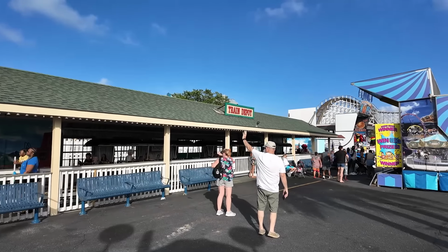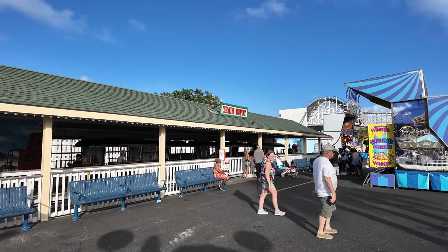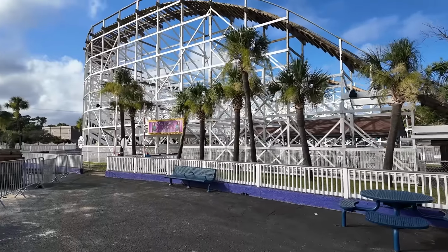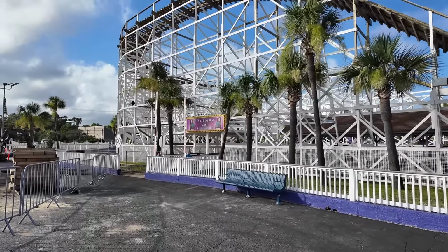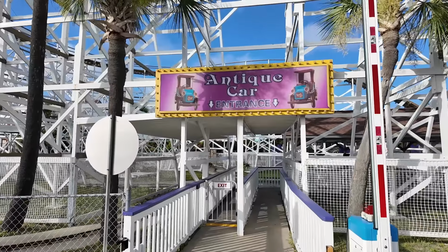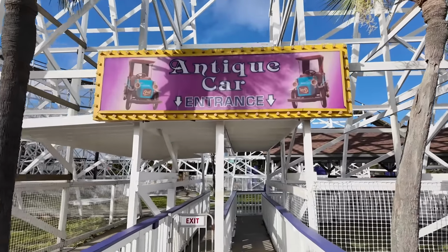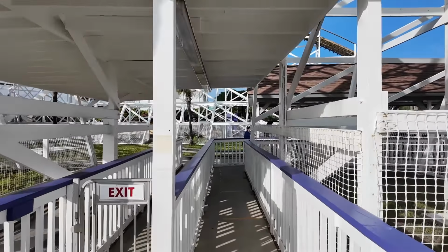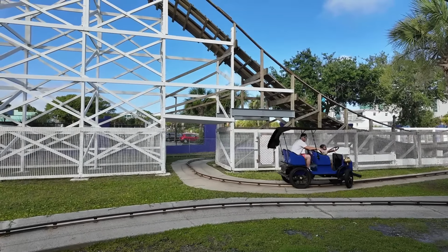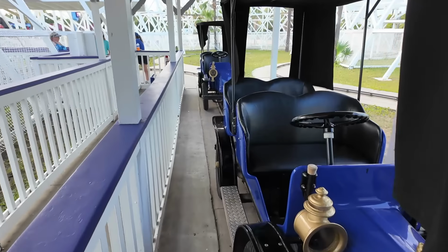So we can see over here that the train depot, like we saw, the train takes us underneath the Swamp Fox. But also over here, there is an entrance to some antique cars underneath the Swamp Fox. Yeah, I'm not entirely sure how they fit an antique car course here under the Swamp Fox. And our car waits.